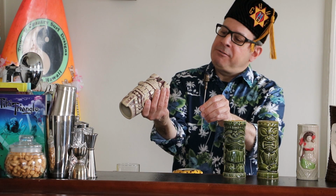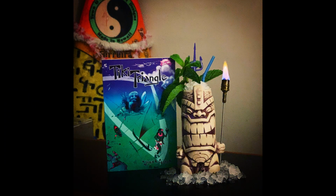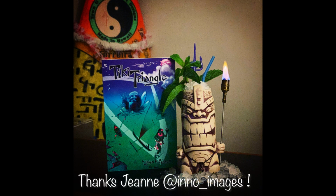This one is from Tiki Farm. Made in China, but it's a really good, solid mug. Special shout out to my friend Jean, who brought me back this mug all the way from Vegas. Thank you for thinking of me. I love this mug. I can't thank you enough.